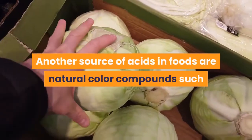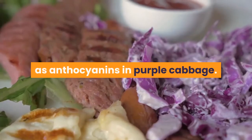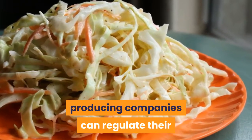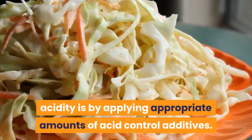Another source of acids in foods are natural color compounds such as anthocyanins in purple cabbage. These compounds are highly sensitive to changes in pH, and the only way with which food-producing companies can regulate their acidity is by applying appropriate amounts of acid control additives.